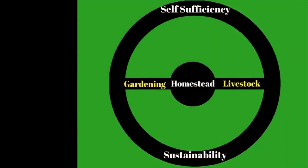I think another one is animal husbandry. So having livestock is important. It's not a necessary thing. On the podcast once, I had a lady who was a vegan. When she did raise livestock though, she had chickens. So it doesn't mean that you can't have livestock just because you don't eat the animals. But I think chickens are a great gateway animal.